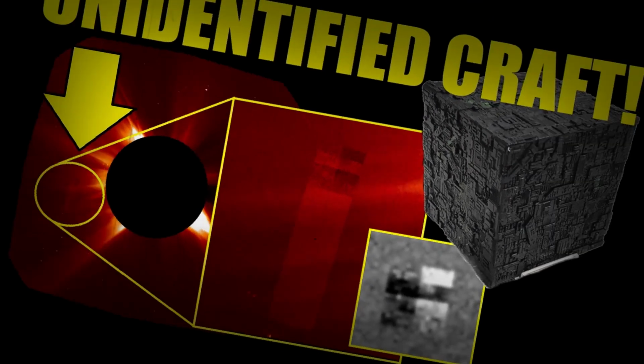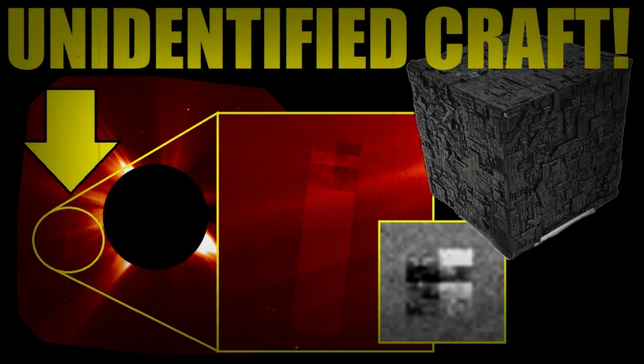All right, my friends, I could not pass up sharing this image with you. There is a history of cube-shaped objects being seen in the skies above Earth, out in space, near our sun. Is this yet another capture of what many dub the Borg cube? I would love to hear your thoughts below, or if you have any other information about this type of craft, or any other weird anomalies you may have captured or seen in the sky, please let me know down below.